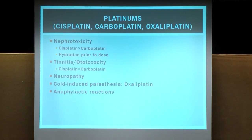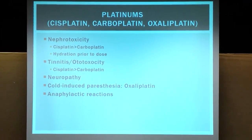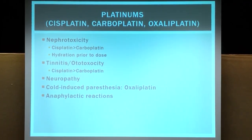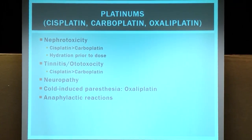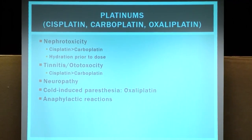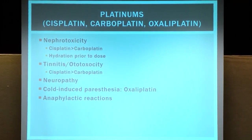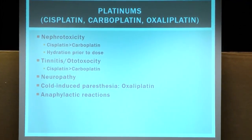So moving on, platinums, so cisplatin, carboplatin, and oxaliplatin are all used for breast cancer, lung cancer, ovarian cancer, and colorectal cancer. I have to say that cisplatin is probably one of the nastiest chemotherapies out there. It causes very bad nausea and vomiting for our patients, but it also causes a lot of potentially permanent issues. Cisplatin causes very significant nephrotoxicity, more so than carboplatin. So we, again, hydrate, and keep a close eye on their serum creatinine to make sure they don't develop an acute kidney injury.